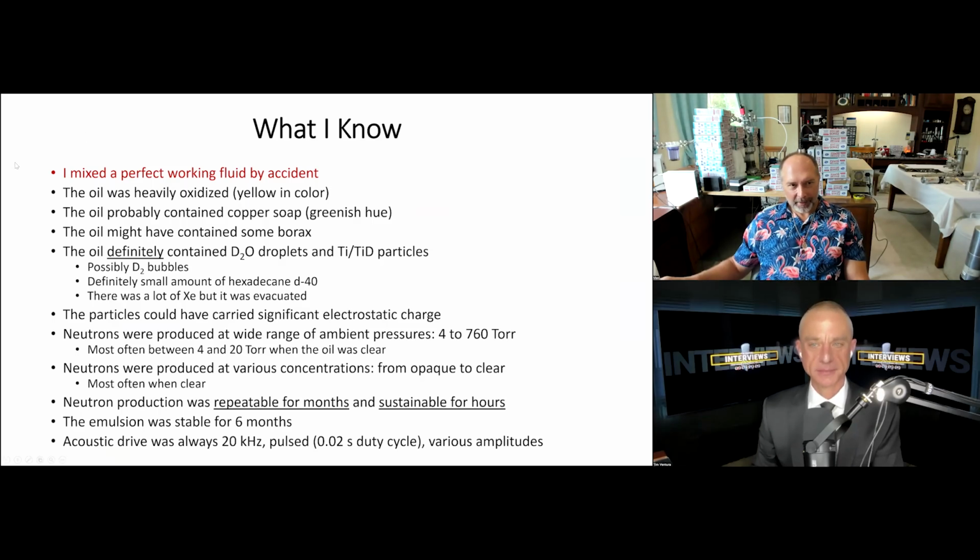And that lucky chance helped me because I mixed perfect working fluid by accident. In fact, I was keeping a waste bucket when I was running my experiments, and I was dumping oil from the reactor into the waste bucket. And once, I didn't want to use virgin oil because it was running low. So I took oil from the bucket, and that's when I've gotten my best result. Well, the oil in the bucket was heavily oxidized from use, so it was yellow in color, and it probably contained some copper, because I used a copper gasket, so it was yellow and green in color, to be precise.